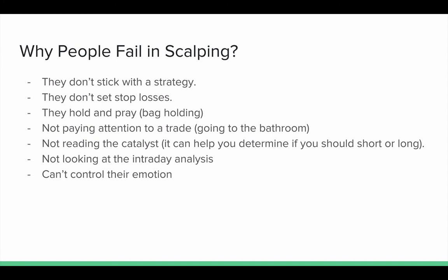Like if the stock is trading at $2.50 right now and it drops to $2, you're like, oh man, maybe tomorrow this momentum will pick back up. I can tell you, I've done this hundreds of times, holding and praying. And that was the main reason why I was so bad and terrible at trading in the beginning, because I kept holding and praying. I was bag holding on to the next day.